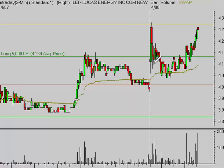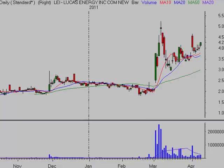So now we're down to 5,000 shares at a good average price. Of taking a profit of $231 and have $628 in open profits right now according to my P&L. And let's see if we can be a disciplined pig here and turn this into a bigger winner.